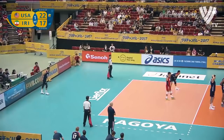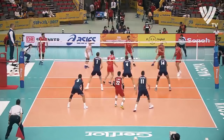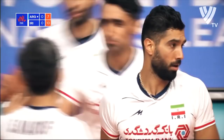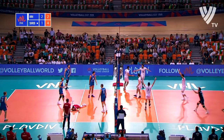3.60 spike from Aaron Russell, 3.56. And Clark Carson with a 3.65, and he's not even on court as that one is put away very nicely. About the inside hit off the quick set. It's nicely done by the libero. What a block that is. Brilliant again from Eraghi.